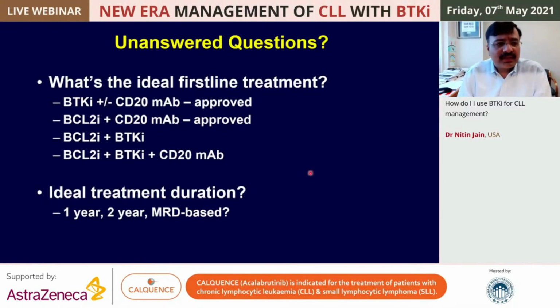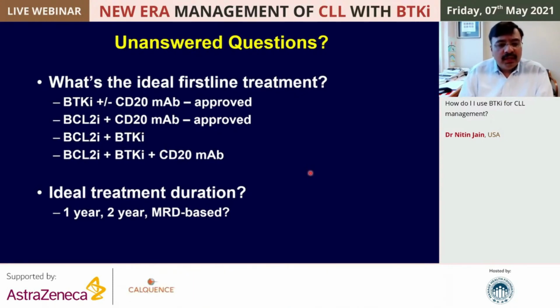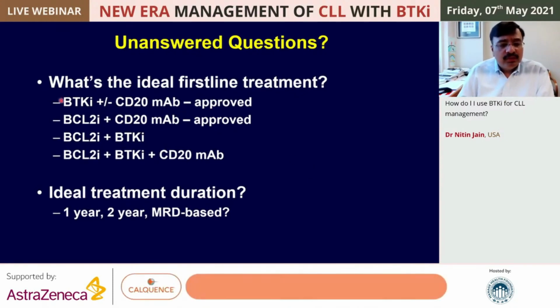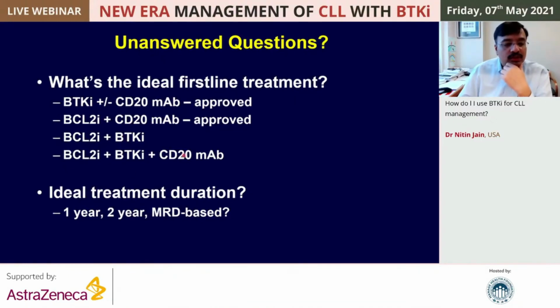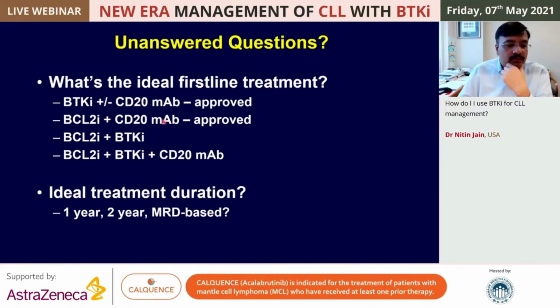So my second to last slide here looks at frontline therapy for CLL. We already have BTK inhibitors, like ibrutinib and acalabrutinib, approved with and without antibody. We have the BCL2 inhibitor venetoclax approved with antibody. But these combinations are happening, doublets of two oral drugs, or triplets, so we don't know which is the best one. Time will tell, but hopefully these randomized trials will help clarify.